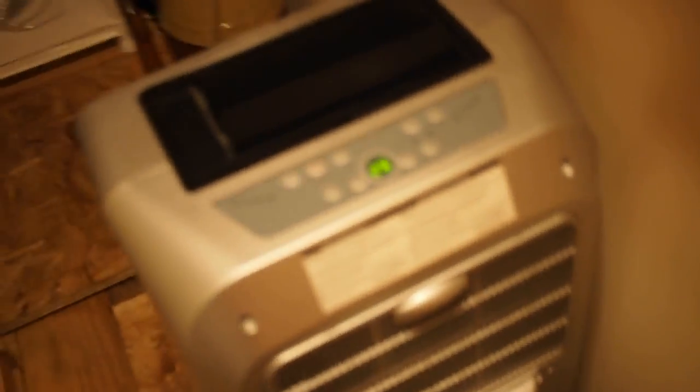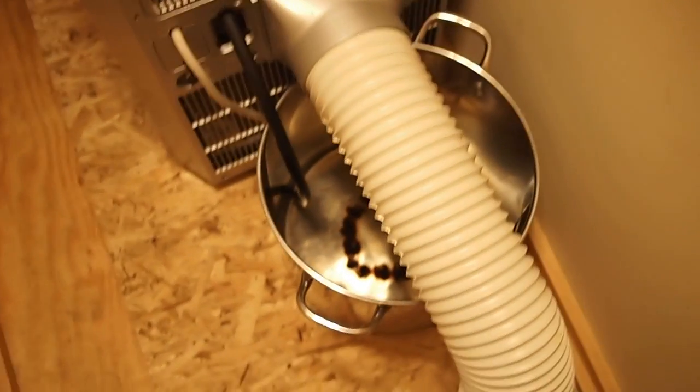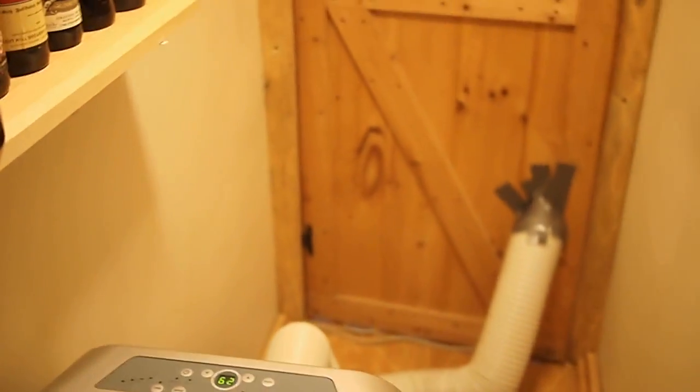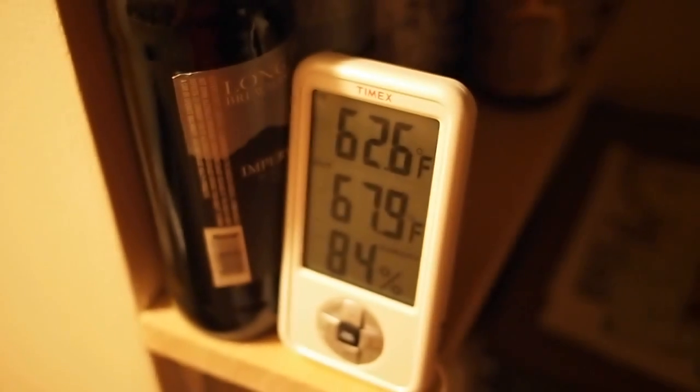So this is a new addition actually. We got an AC unit in here with a little water drainage thing, and the heat pumps out into the, I think this is pretty cool. I'm actually really excited about this. It took me a while to get this together. That pumps out into the hallway. Current temperature is 62 with 84% humidity, so pretty good indeed.